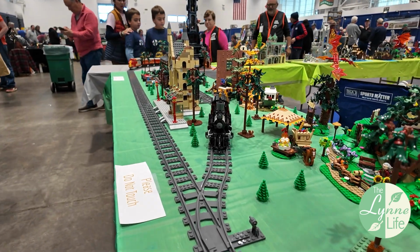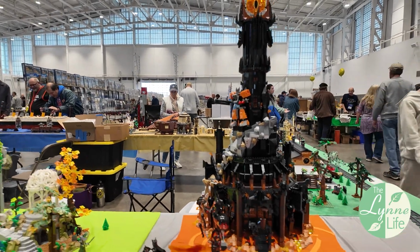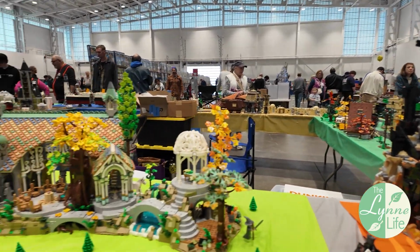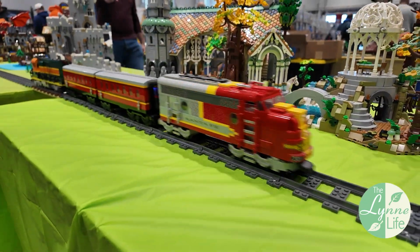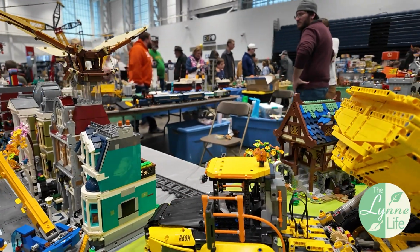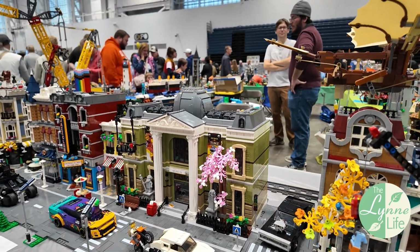And of course, you got to have a Lego train. There it goes. There's some spectacular and expensive Lego stuff. I think it's like the Eye of Sauron or something right there. Not sure what this model is, but it's very detailed. And here goes the train. I'm seeing some spectacular stuff here, like this dump truck. Look at the detail in that thing. It's amazing. And now we're moving into the sort of the city, Lego City, with all kinds of stuff.